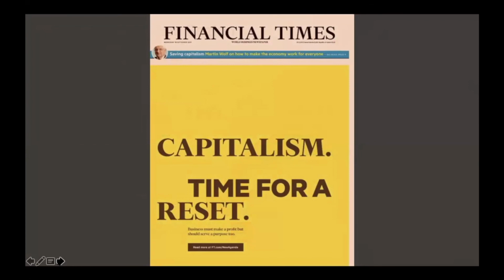I will close with this one. The Financial Times is a magazine focused only on economic interests. Financial Times, as the name implies, is all about making money. Financial Times had an article last year, or this is their title page last year, which says, capitalism, it's time for a reset. Business must make a profit, but should serve a purpose too.